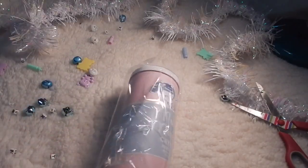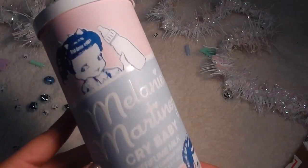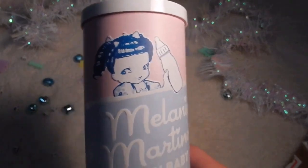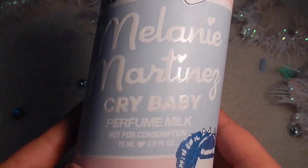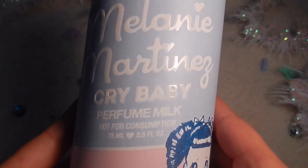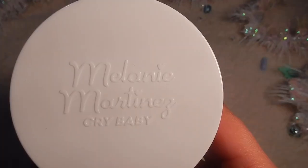OMG! So beautiful! Guys, the box is so beautiful and you can feel the letters, if that makes any sense. The artwork is so, so beautiful, you guys. Here it is. That's Crybaby holding a baby bottle. Melanie Martinez Crybaby Perfume Milk, not for consumption. There it is, Crybaby. She's crying. It's Melanie Martinez Crybaby and it's scratchy.